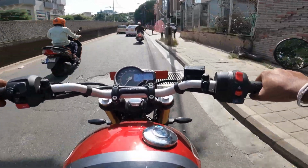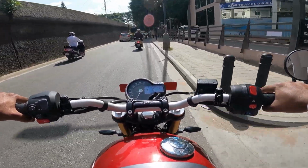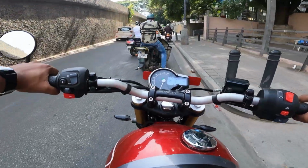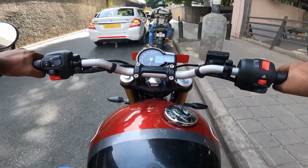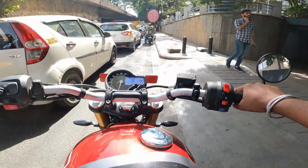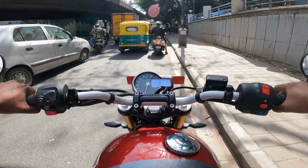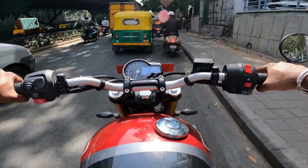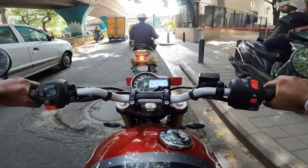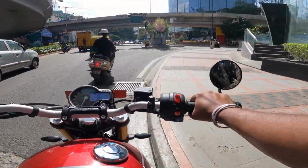Alright, in traffic the bike feels very smooth. It allows you to ride freely. The clutch is light as hell actually. It's very light, it's very comfortable. The brakes feel very solid. No issues over there. I can't test the lights and stuff anyway. Man, maneuvering through traffic is a breeze. No problems at all. The front of this bike actually, I would say it's like my 390 Duke itself. The front feels very stable, so that's good to know.